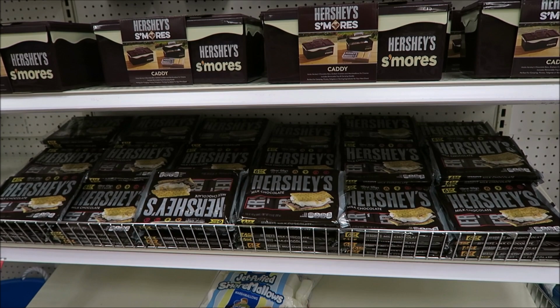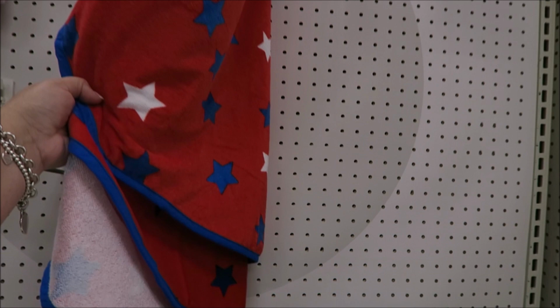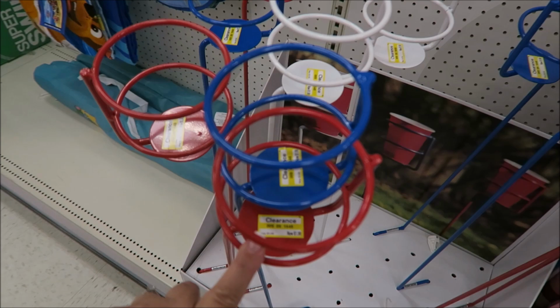What? That's so cute. They have these towels here too, which are the Disney towels, but they're round. They're $19.99, and I think they're all 30% off, but there's no sticker on them or anything like that. Like this one's $9.99, so they're probably like $9.99. That's what I'm guessing. They have all of these, which are $1.98.